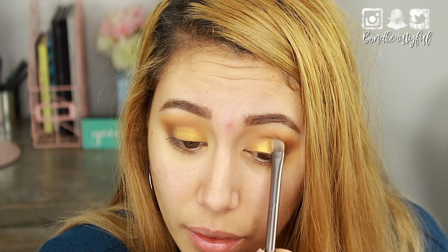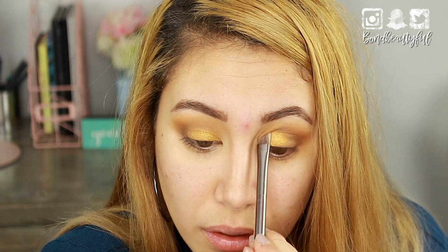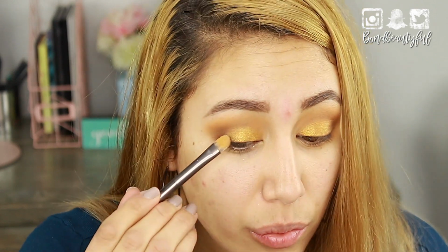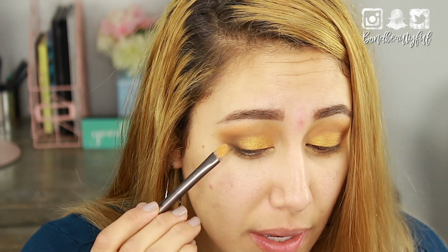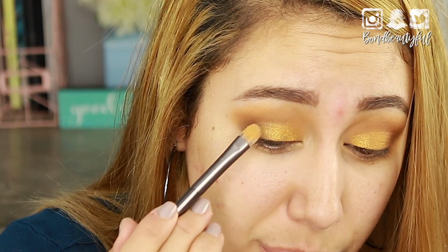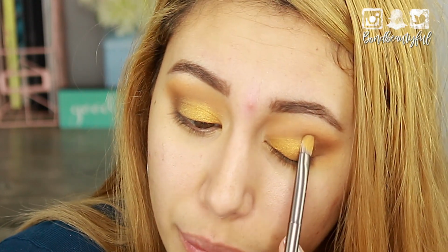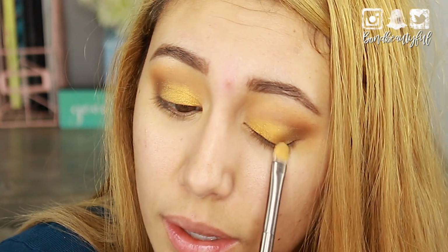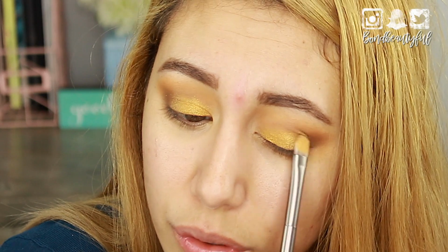I have not wet my brush, if you're wondering. Okay, then I'm going to go into Classified, and this one is from the Arm to Gorgeous, and I'm going to just blend that right where this yellow meets this darker, where I put the Smooth Criminal and whatnot. I'm just blending it right in that line, just so that it blends into each other. Kind of like packing it, and then I'm doing zigzag motions.